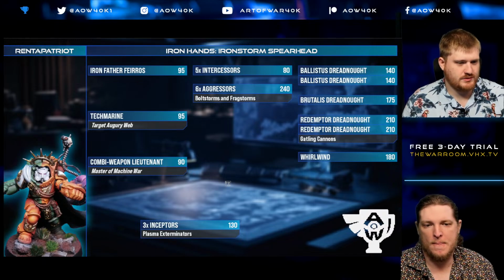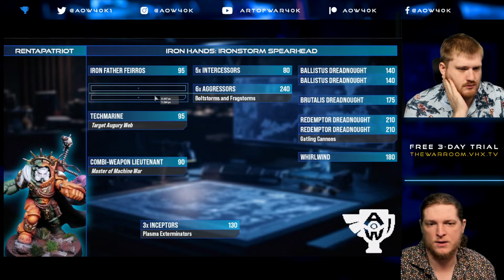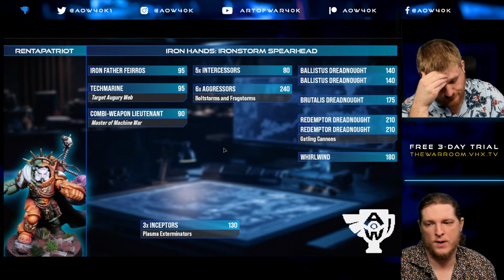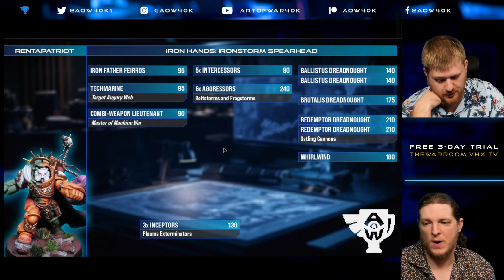All right. So we've trimmed the characters, we've trimmed some of the units, and left some in. I like the Intercessors, genuinely. I like the Intercessors, too. We've got 5 Dreadnoughts and a Whirlwind. Here's the thing I think we need to decide right about meow.